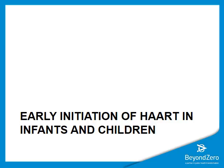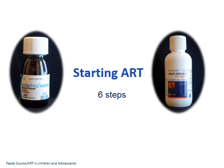So once we have our babies on Bactrim, the now big priority is finding those children who are HIV positive and getting them onto ARVs. And we are going to be using the IMCI overview of starting ART. Quite often healthcare professionals panic when they have to put children on ARVs. We are not having much problem in getting all our adults on ARVs, but people always feel slightly nervous when they have to initiate a child.